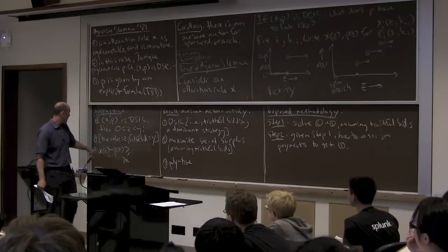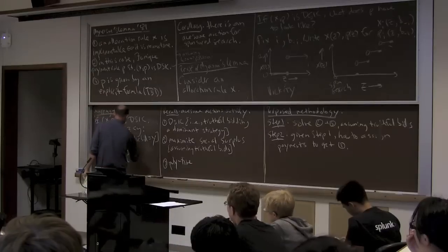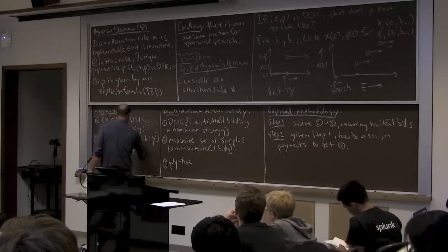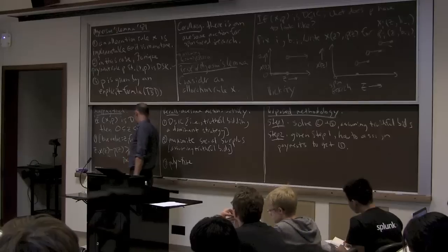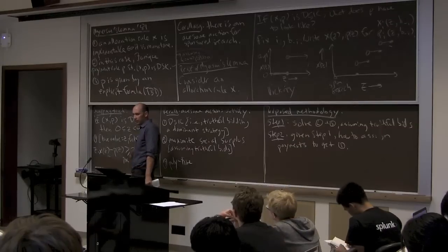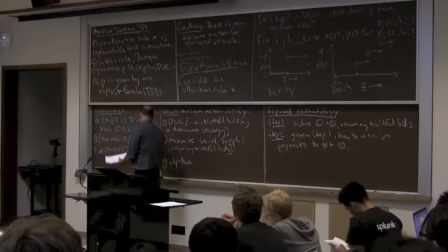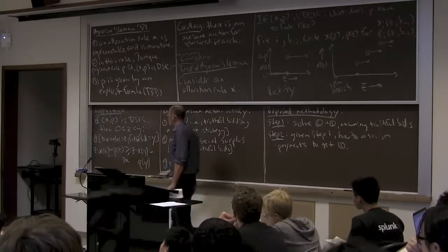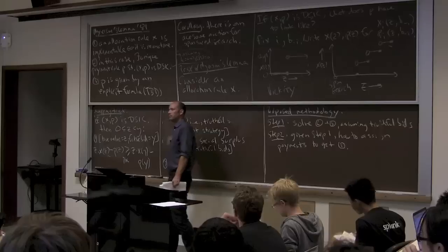Okay? And its bid gets fed into the allocation rule and the payment rule. So the utility, if it bids Y, is the amount of stuff it gets when it bids Y, X of Y, times its value per unit of good, which is still Z. Can't change that. Minus how much it has to pay when it bids Y. Everyone clear on that?